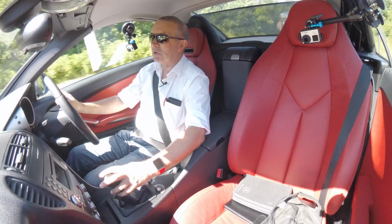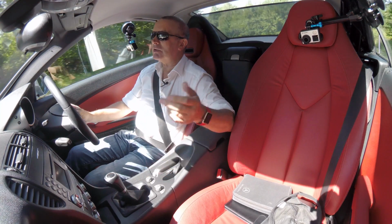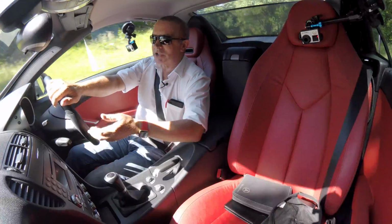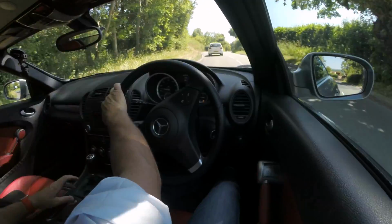Of course, I think this was probably the first one to have a proper handbrake as well, because at the time the SLK came out, Mercedes were working on the foot brakes and the handle here, so it is a good addition.